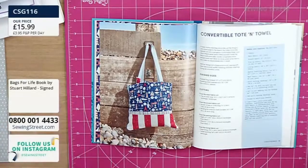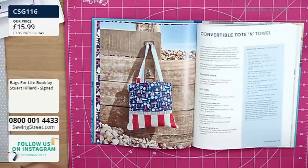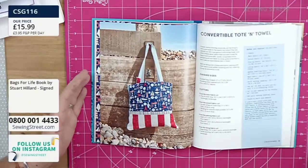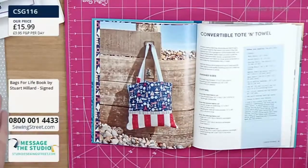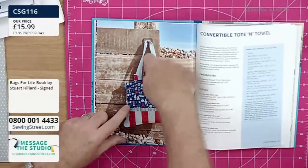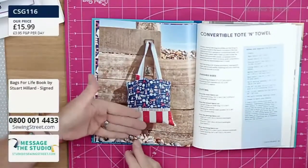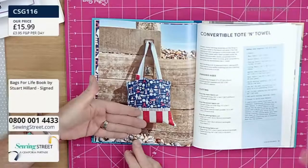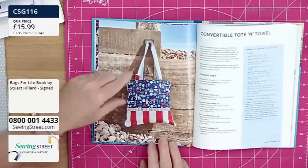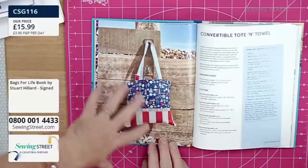picnic blanket bags are actually just a blanket that's rolled up with a strap to wear over your shoulder. So it doesn't actually function as a bag. Whereas my convertible tote and towel is actually a bag. So you've got a proper big space inside, the whole of inside here, you can put stuff in. Because normally it's the innards of the blanket that's inside, all rolled up. But here you can put your drinks and your books and your flip-flops and everything else, and your suntan lotion.